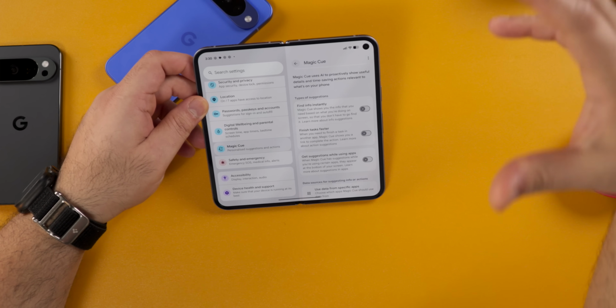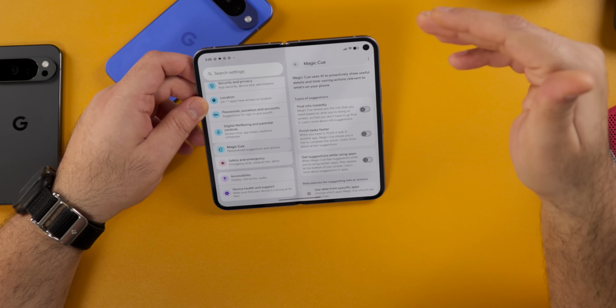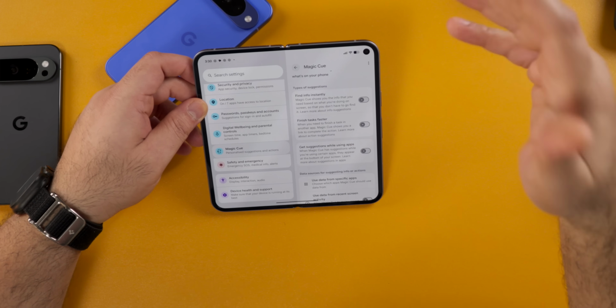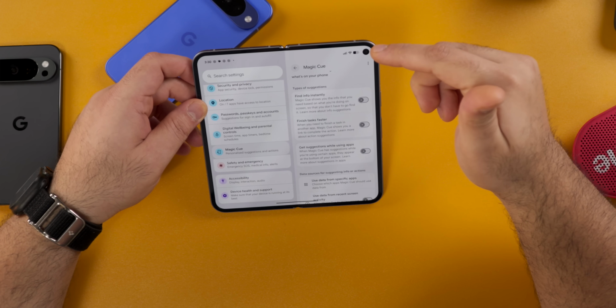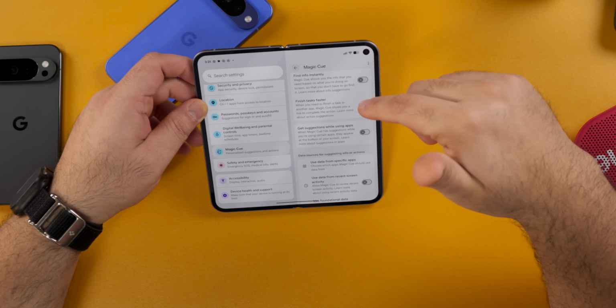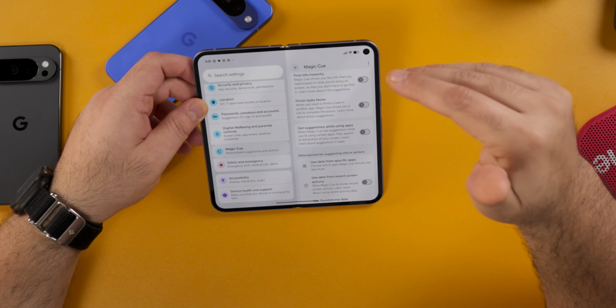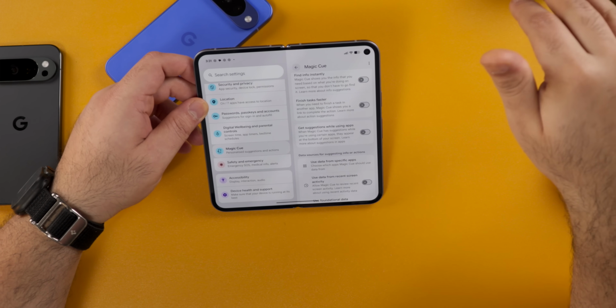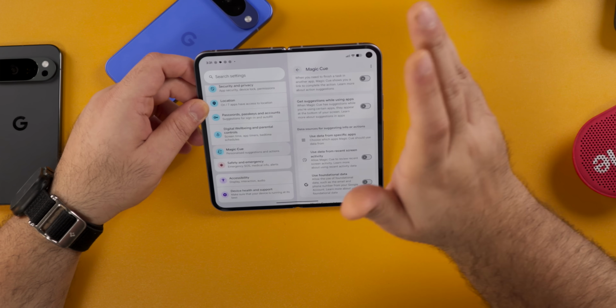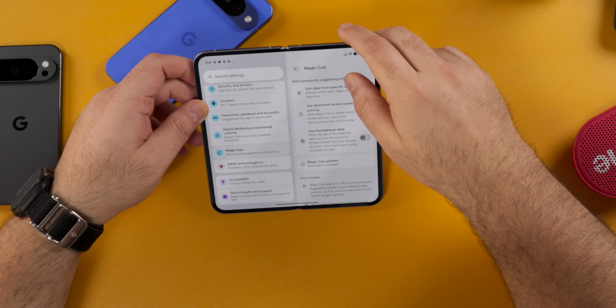And then if you come into settings over here, you can go into something called Magic Queue. And Magic Queue is a lot of their AI features put to OS use. So you can use it to find info instantly. So if you're browsing through something, you want it to search for something on the screen, you can do that. You have the ability to sort of jump into another app and let Magic Queue finish up a task. You can also use it for holding on calls, making calls, those kind of things.